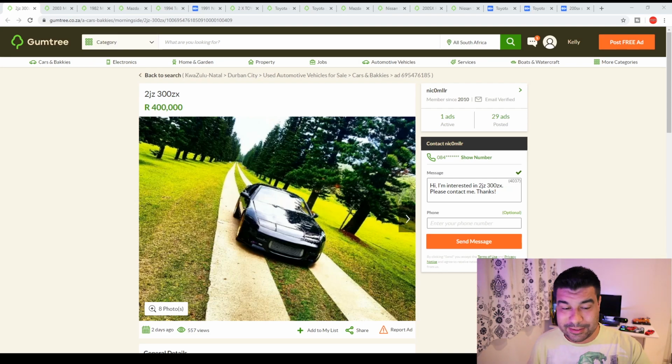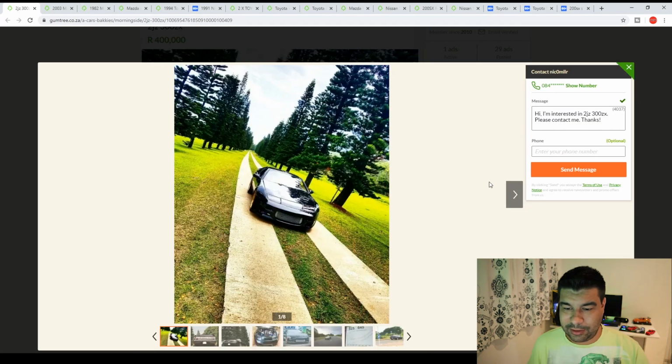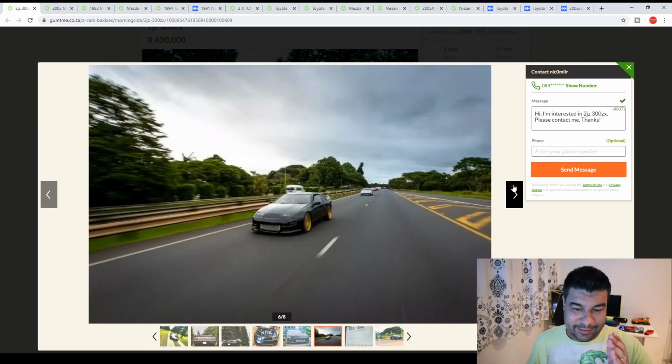He's actually an Instagram friend of mine who has a 2JZ 300ZX. Absolutely crazy build. He's busy immigrating overseas and needs to sell his car ASAP. It's purple in color. He's got a big build, as you can see, huge turbo, a bunch of HKS bits. He's got an ECU master ECU. He's got about 500 horsepower plus that he's pushing.